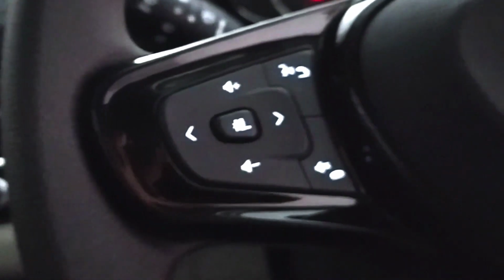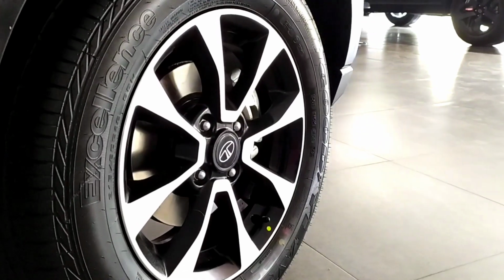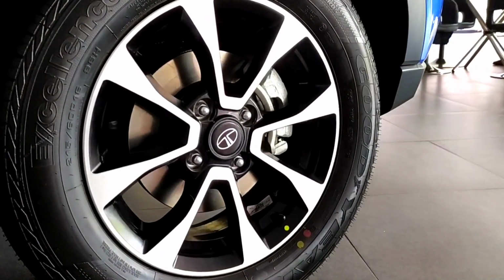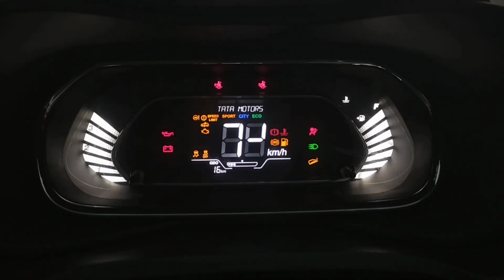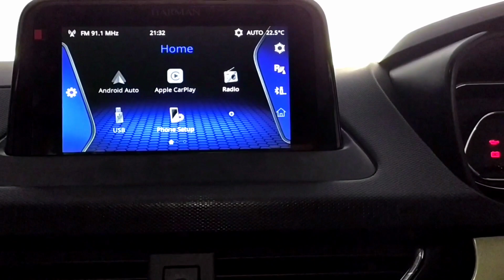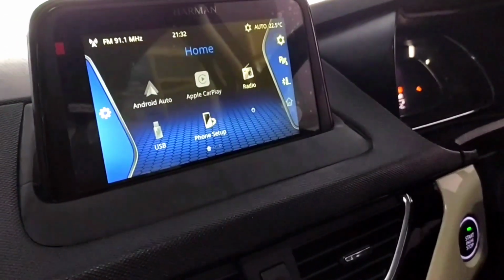Today's video is about the all new 2021 BS6 Tata Nexon. The first thing that comes into mind when someone says Nexon is its build quality. In fact, it has secured a 5-star safety rating in a crash test conducted by the global NCAP and is India's first car to achieve this benchmark.